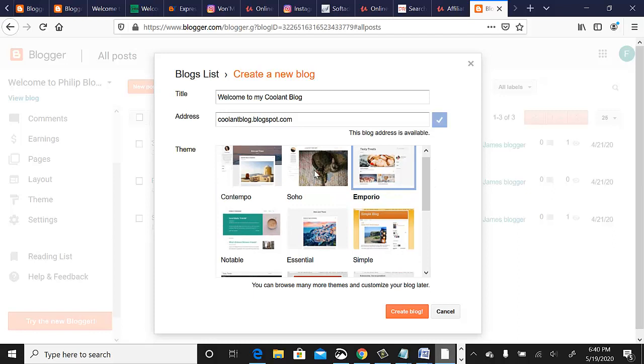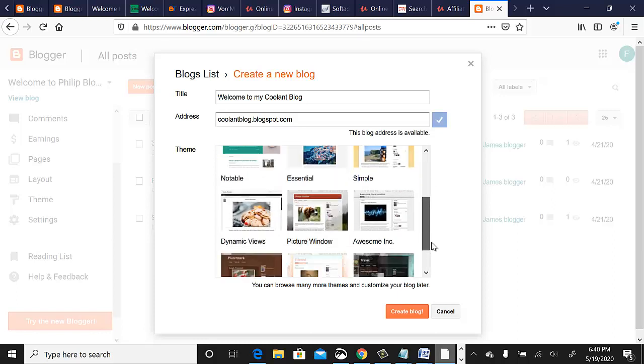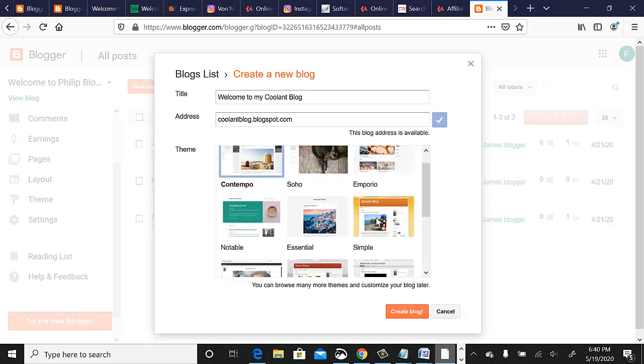So if you are looking at writing articles on anime, you can choose this style of blog, okay? If it's about tourism, then you can select this, okay? Or you can just choose anyone. If it's about travel, you can choose a travel theme. But if it's just a blog for general news, for gist, you should click on these simple ones, okay?